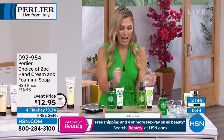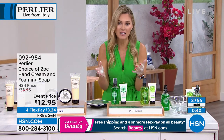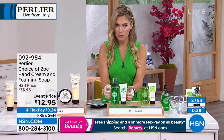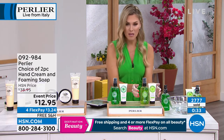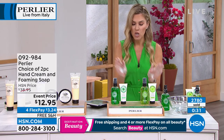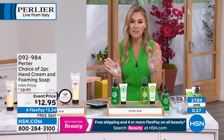Avocado lemon, and then you have cucumber spearmint. They smell exactly as they sound. The recommendation from Skip and Amanda was put the avocado and lemon at your kitchen sink, and then maybe the cucumber spearmint in the bathroom. You're not missing some crazy information.